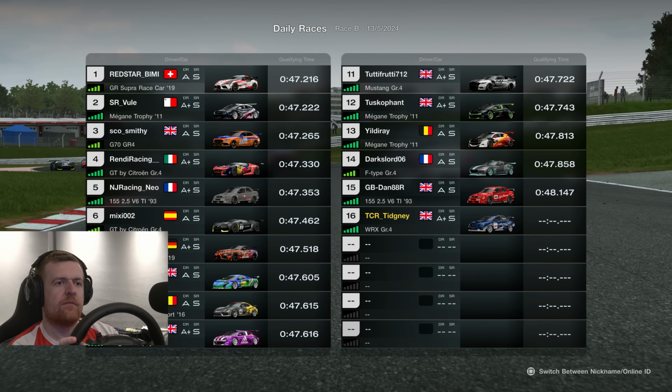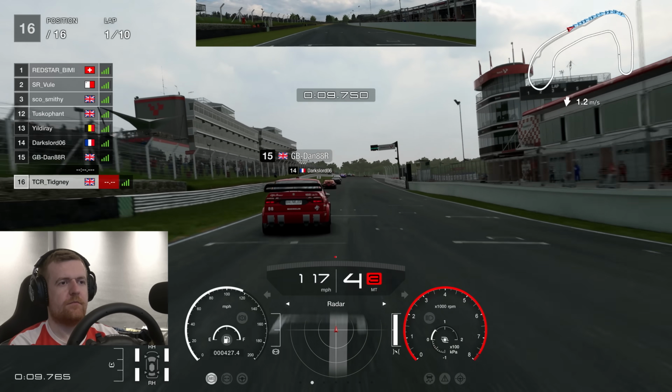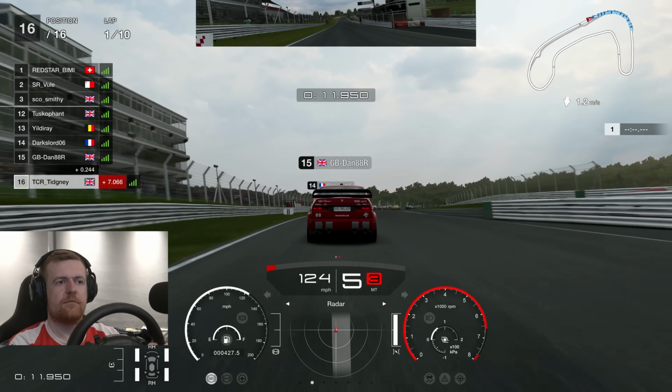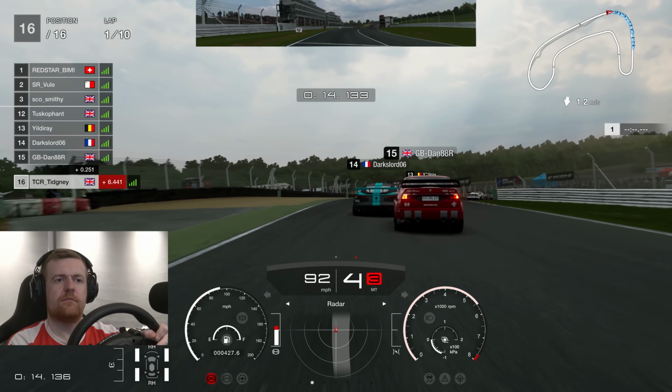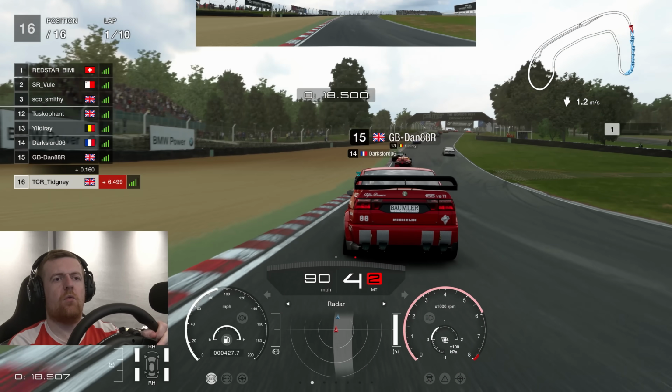Remember, literally, BTCC was at Brands Hatch Indy the weekend just gone. So I feel like they've put this race in because of that, which is awesome to see. Do you think they should do more of this? You know, a real-world event, make sure they get the combo in the daily race. Do you think they should do that? Let me know in the comments as we catch up to that Alfa Romeo, very close there.